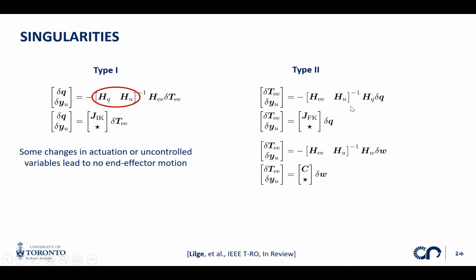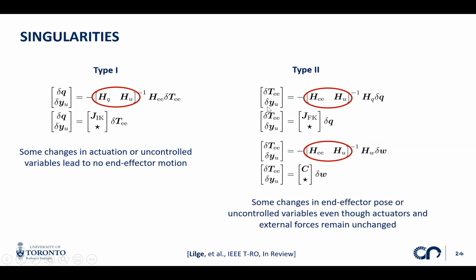I can then look at the other equations that I derived for my forward Jacobian and my compliance matrix, and I can then identify a second type of singularity, which is this. In this case, that means that there might be some changes in my uncontrolled variables, or some changes in my end-effector pose, even though my actuators are locked and there's no change in external loading. And essentially, that means that the robot becomes unstable. There's some motion of the robot shape or end-effector that's uncontrollable. It's neither a result of actuation nor of new external forces. So we basically say in this specific state, the robot becomes unstable.